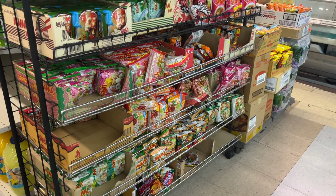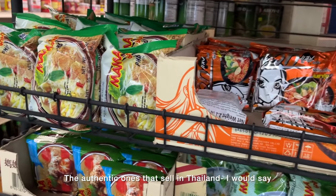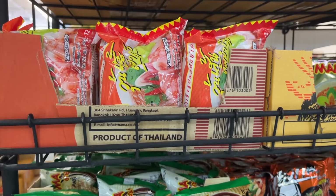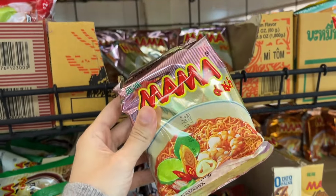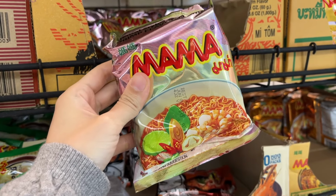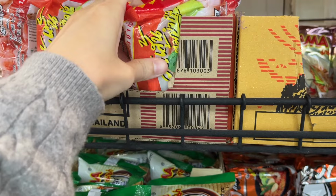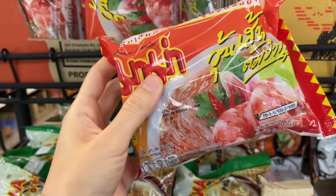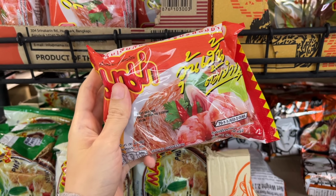Another reason why I love this store is because they have a lot of Thai instant noodle choices. Normally you would see this one, right? The Mama instant noodle with tom yum goong flavor. But here they have the Thai version. The difference would be the noodle. This one is mung bean or vermicelli, the clear noodle.